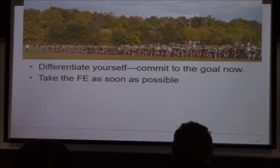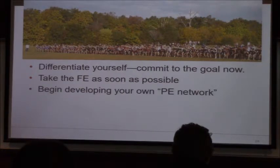Take the FE as soon as possible. This is really fundamental stuff, as the name of the exam implies. Some of this fundamental stuff, you lose it. You definitely lose it. So take the exam as soon as possible.